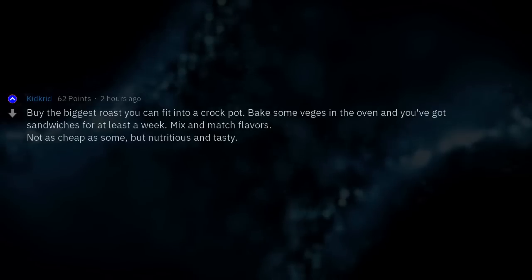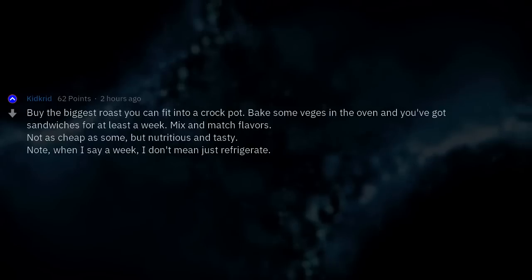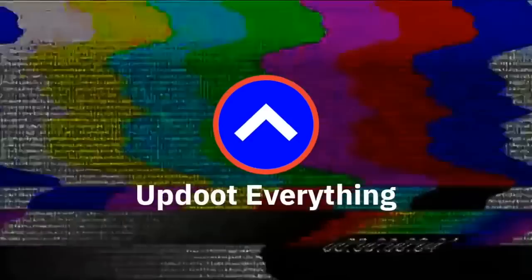Buy the biggest roast you can fit into a crock pot. Bake some veggies in the oven and you've got sandwiches for at least a week. Mix and match flavors. Not as cheap as some, but nutritious and tasty. Note, when I say a week, I don't mean just refrigerate, freeze. When you work out how many servings you get from it, it's still dang cheap.